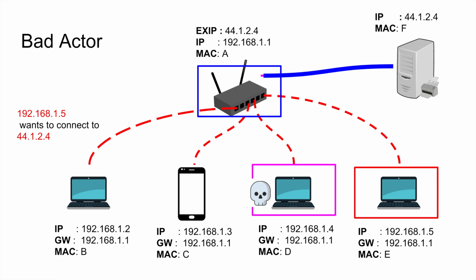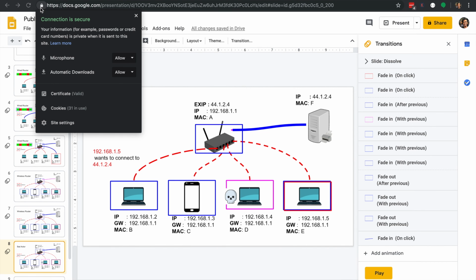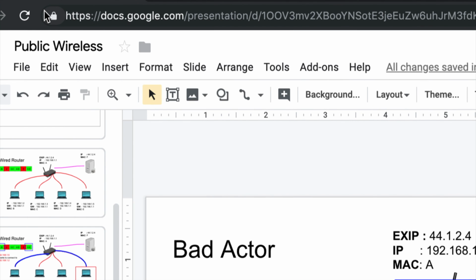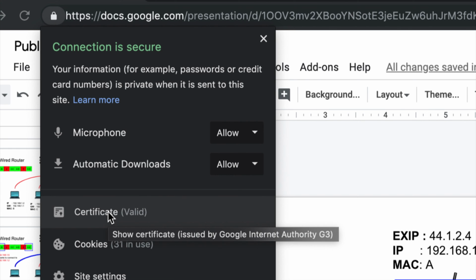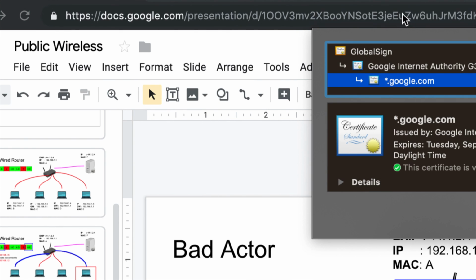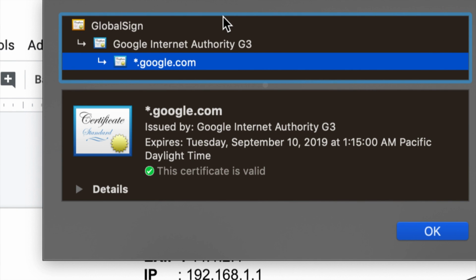So how do you find out if you are a victim of the man in the middle attack? Let's go to a browser and show you something here. If I click here, and then look at that. If you click on that, if you see this, that means you're secure, but you really have to click and see the certificate. There's a certificate, this is valid, but go the additional step and ensure that whoever owns that certificate is actually trusted. Oh, this is coming from Google Internet Authority G3, Google.com. I can trust this guy, right?